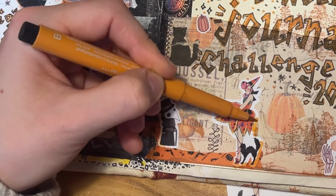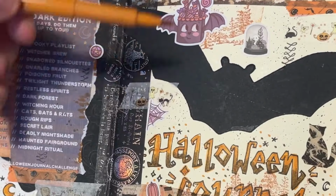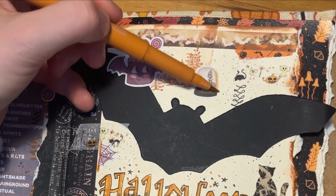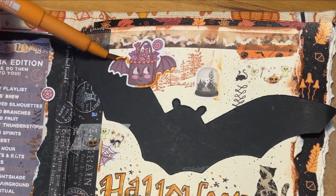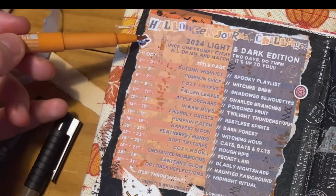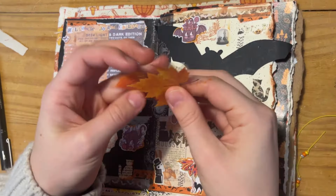Anyway, once I'd added all of the stickers that I wanted to add to this page, I coloured in some of the white outlines with this orange pen. I think this is nice to do sometimes when you want the stickers to blend in rather than stand out. So I just added some orange little smudges to some of these, and I think it goes nicely with this aged texture of the page as well.